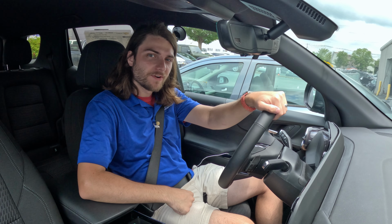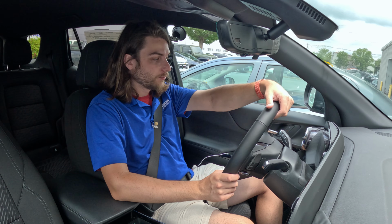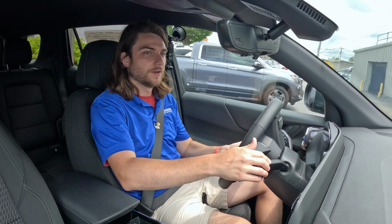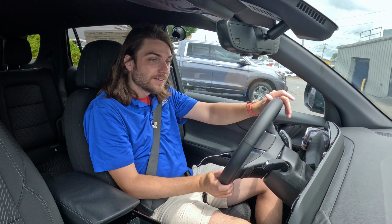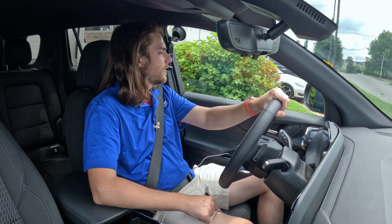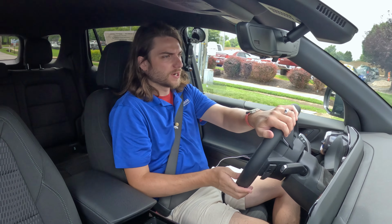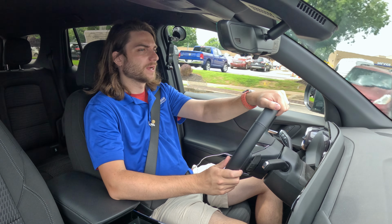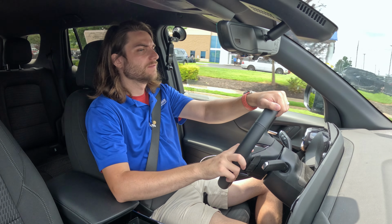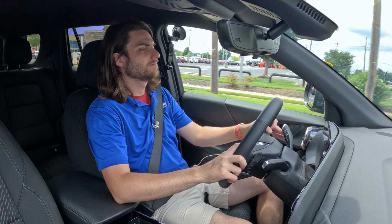All right, let's take the 2025 Equinox for a little test drive. When I say little, I mean probably pretty little. We have 39 miles left. Not that we ever go that far, but I just want to be cognizant of not running out of gas, because that's not fun. So like I said, just one engine option here in 2025, a 1.5 liter turbo, 175 horsepower, 203 pound-feet of torque, 29 miles per gallon highway, 24 miles per gallon city here on the all-wheel drive. You'll get a little bit better mileage on the front-wheel drive that has the CVT, not the 8-speed like this one has, but just slightly.